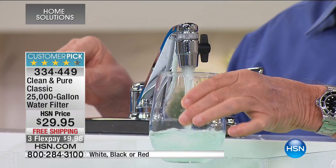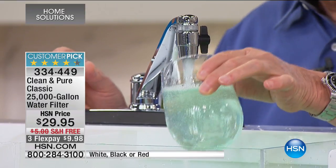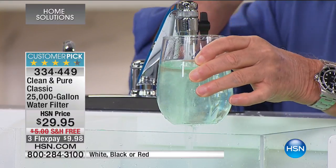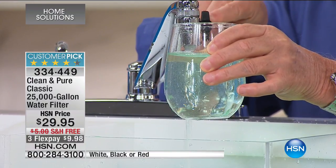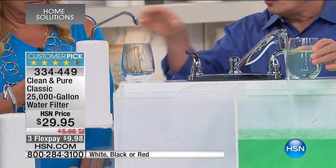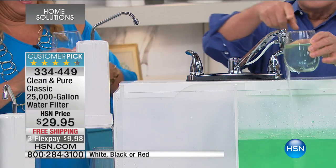Now, here's what I've done on purpose. I've colored this water kind of green, a little bit of a teal color, call it whatever color you want, but it represents the bad taste, the odor, the chlorine, all the yucky stuff, all the stuff that prevents us from drinking water. But watch, when I move this lever switch over here, and Suzanne, if you wouldn't mind holding a glass up right under the Clean and Pure. I'm all ready.